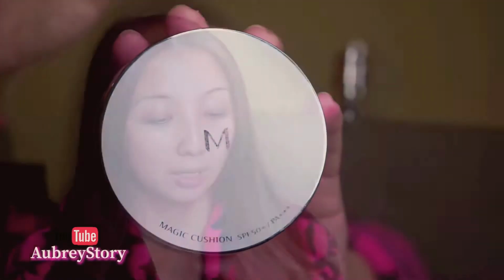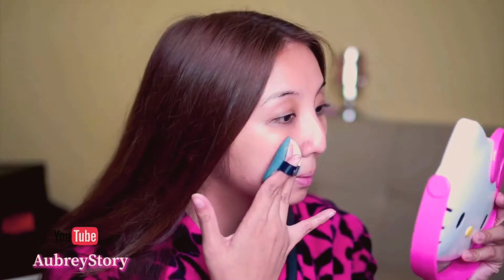And then now, what I'll put is the Magic Cushion of Misha. Ito, nilalagay ko siya para light lang. So, feeling ko mukha lang siya. Hindi, bababa naman siya. That's what I want with the Misha pala. So, while waiting for that, we're not gonna waste our time anymore. Ilalagay na natin ang kilay.